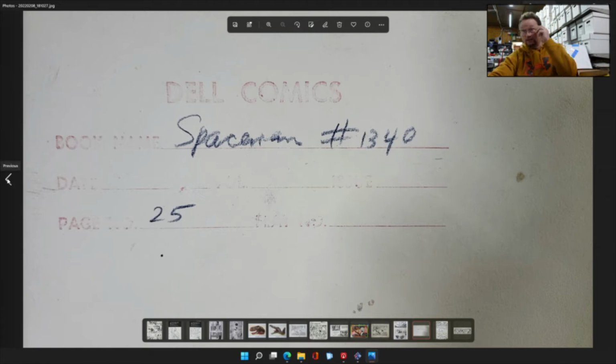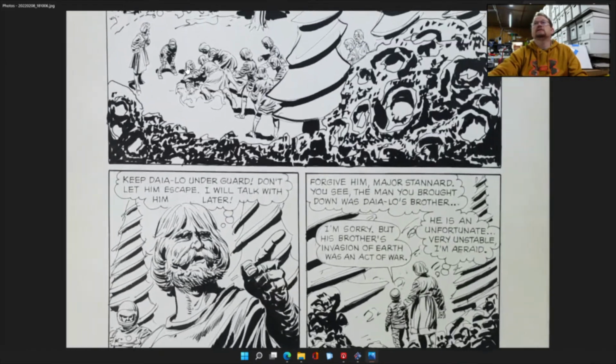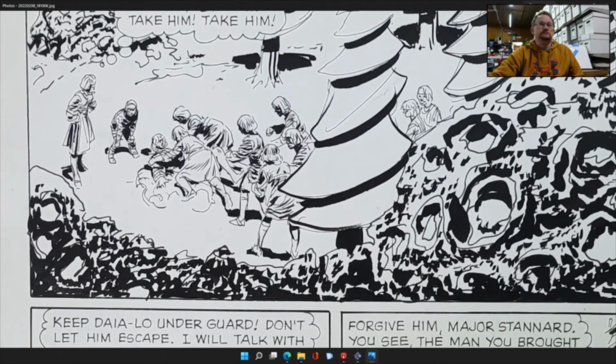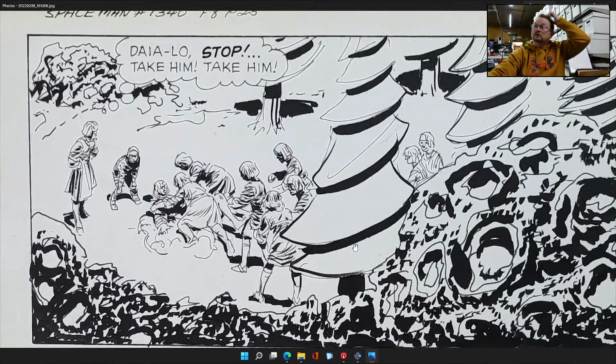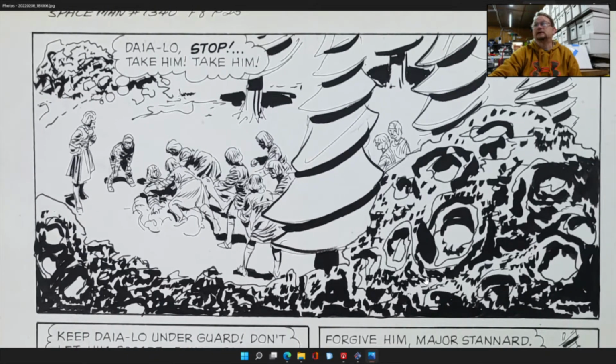I'm sure you all know by now, whenever you see Dell and a number this high, first thing you should be thinking of is Dell 4-Color Comics. And you'd normally be right. This was intended to be Dell 4-Color 1340, an issue of Spaceman. But last minute they decided to go ahead and give Spaceman its own title. So this ended up being Spaceman number 2. It's the first standalone issue, and page 25 from that issue.